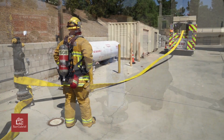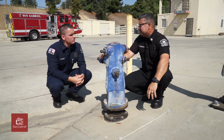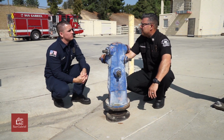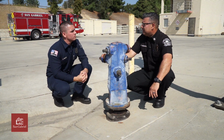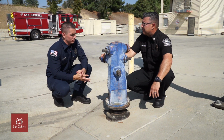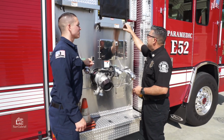One of the commands that you might be given is to go pull an attack line, correct? All right, so let's go ahead and go over to the transverse bed, or the cross mount as we can also call it, and we can talk a little bit about that.